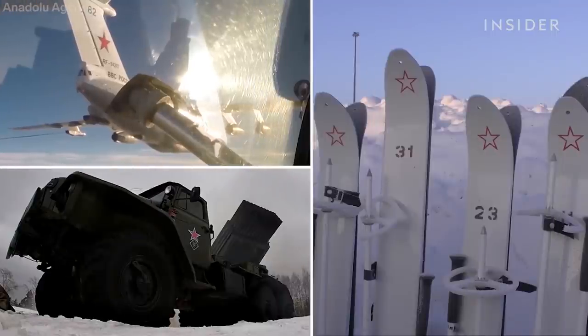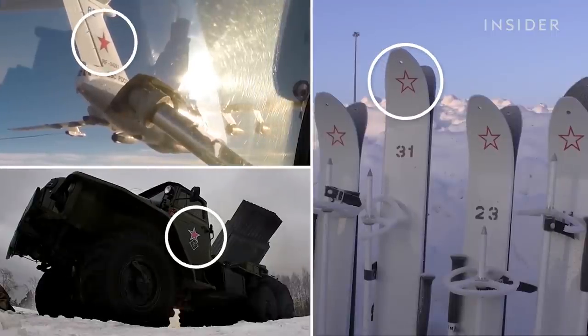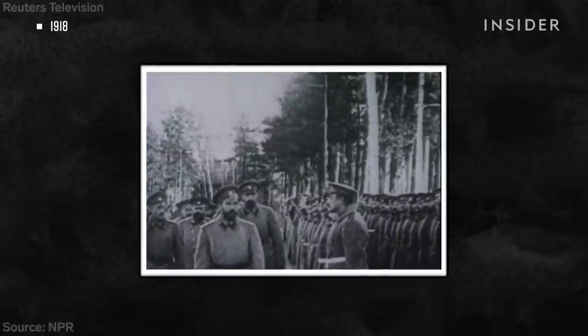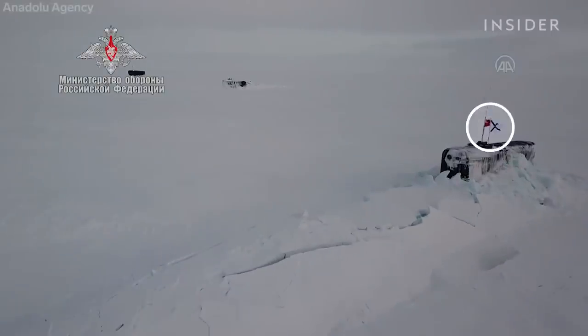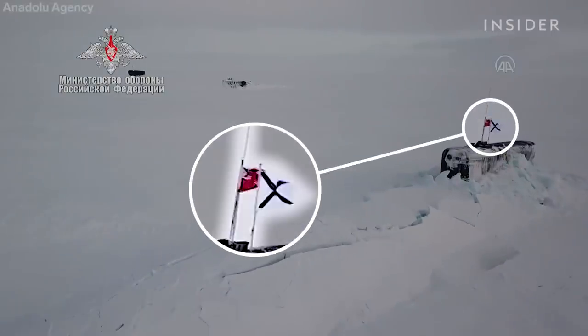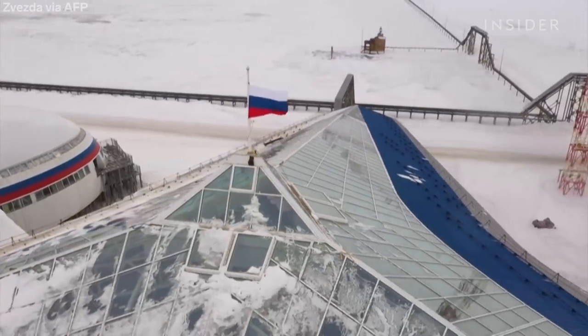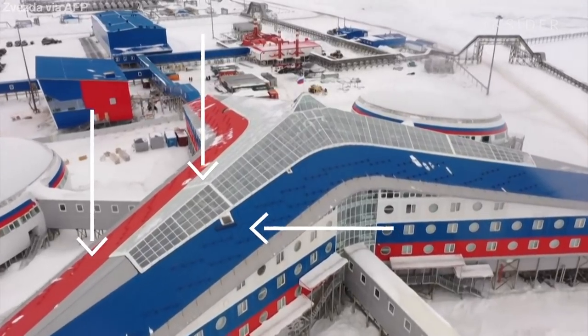New or old, a lot of the equipment has clear displays of patriotism, like Russia's Red Star, a communist symbol first used by the Red Army during World War I. The flags of the Russian Navy were clearly visible on all submarines. And the bases are painted in the country's national colors, white, red, and blue.